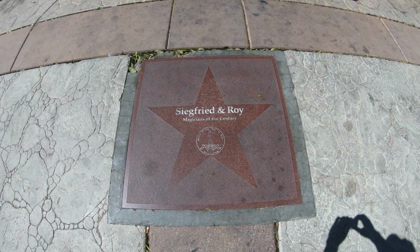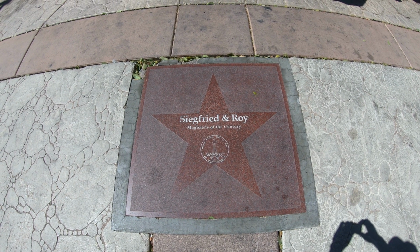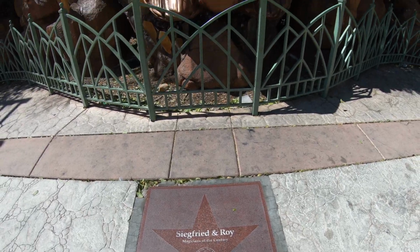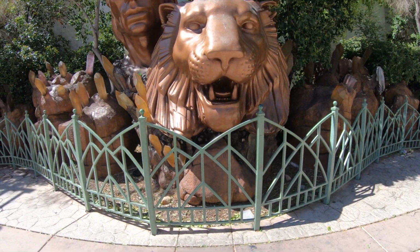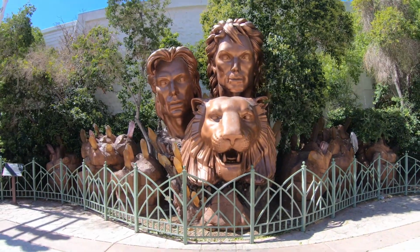And of course, the Mirage was home to Siegfried and Roy, whose show was one of the most successful and most popular shows here on the Las Vegas Strip. This area here in front of the Mirage is called Siegfried and Roy Plaza.